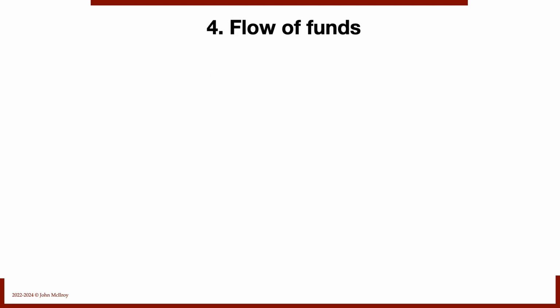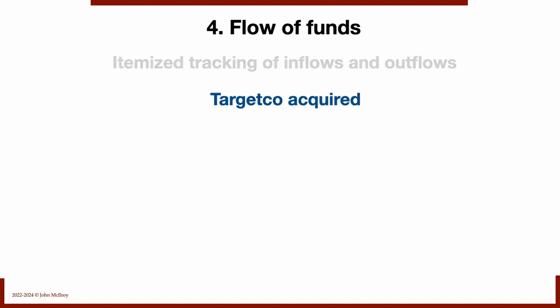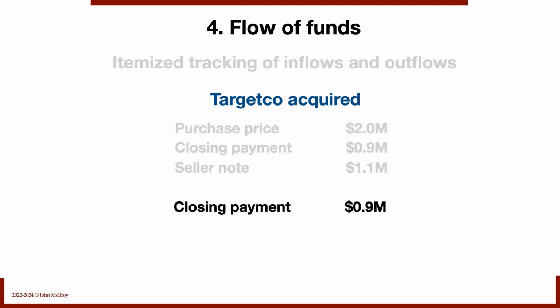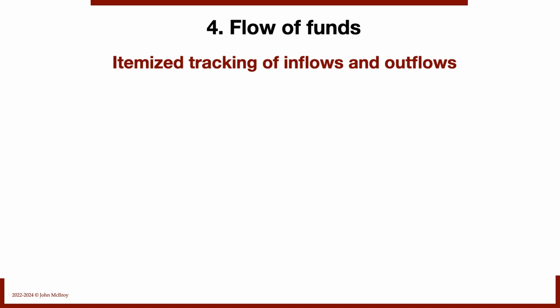Next, I want to take a look at flow of funds, which is the itemized tracking of inflows and outflows on the closing day. Let me set up an example. Target Co. is being acquired. The purchase price is $2 million. We're making a closing payment of $900,000 and a seller note of $1.1 million. Of the $900,000 closing payment, $300,000 is coming from equity. The other $600,000 is coming from acquisition debt. So we will put together a flow of funds that itemizes the tracking of the inflows and the outflows.